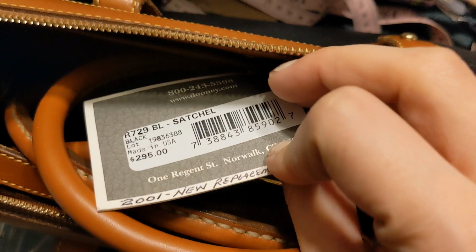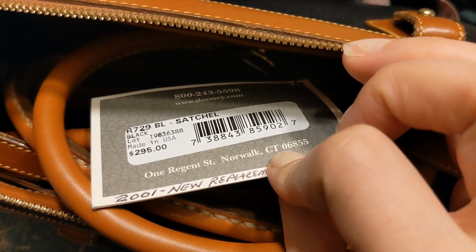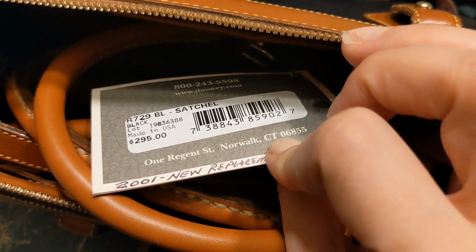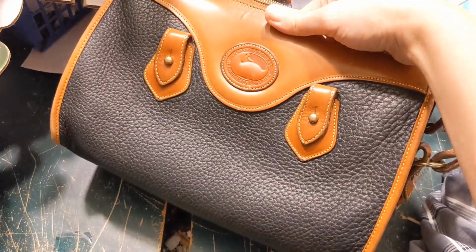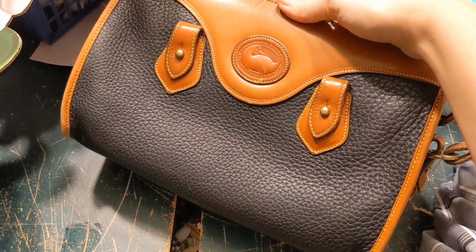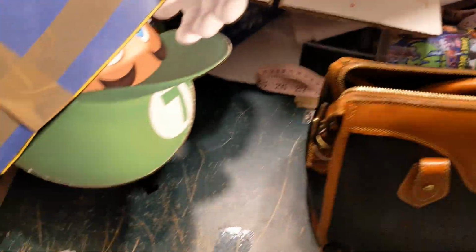So I paid $25 for this at a Goodwill. It sold for $129 free shipping. So that was a nice flip. I had it listed for a couple weeks and then it sold. I paid up a little bit and it paid me back. It paid to pay up.